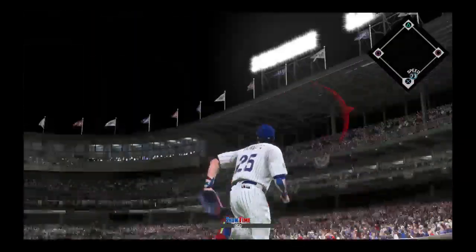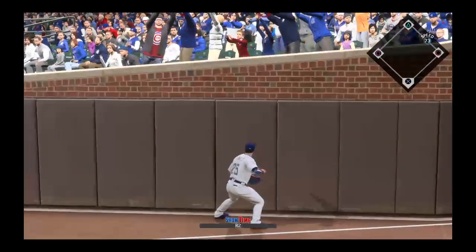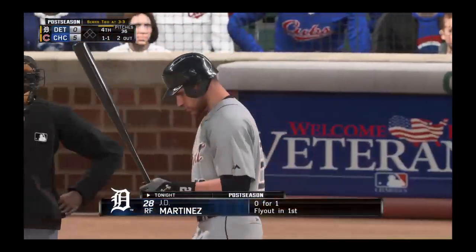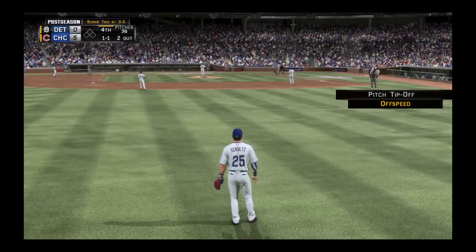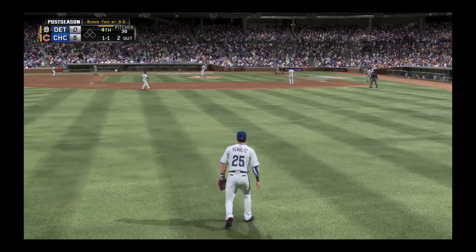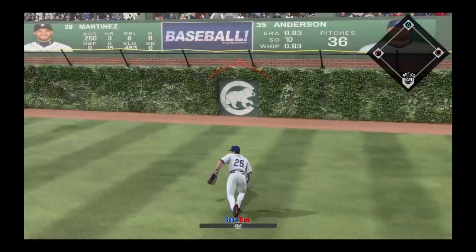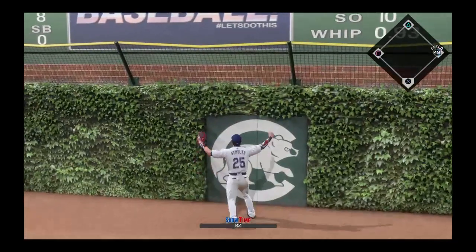And here's a swing by Upton as he gets on top of this one and sends it out to deep left field. And that... J.D. Martinez is at the plate now. Flied out in his first at-bat. Even at a ball and a strike, here's the pitch. High in the air and deep to straightaway left. Schultz racing back. Now a leaping effort at the wall, but he comes up empty. This one is gone.